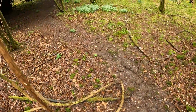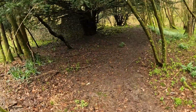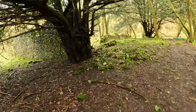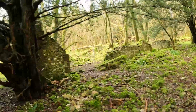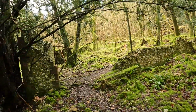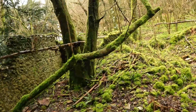And then, as if by magic, coming through the woods here, you find an old bit of stonework. Oh, just the sun comes out, look at that, nice. This old crumbling pile of rocks, which is essentially exactly what it is. But look, this would have been maybe someone's home. I have to think, really.